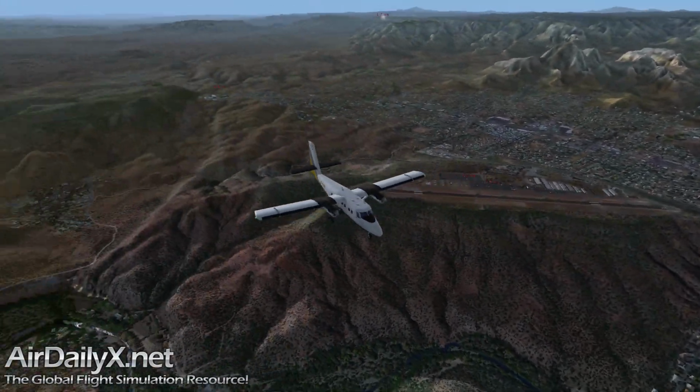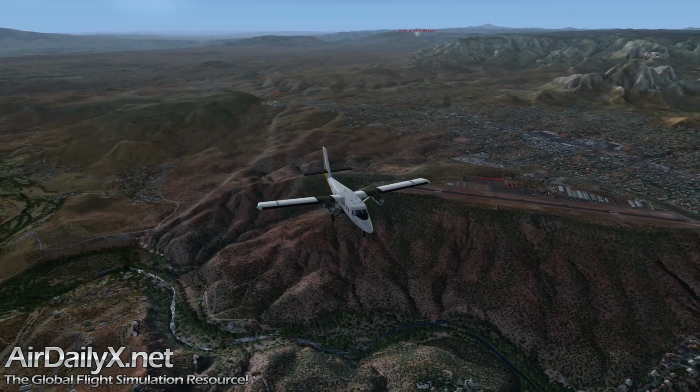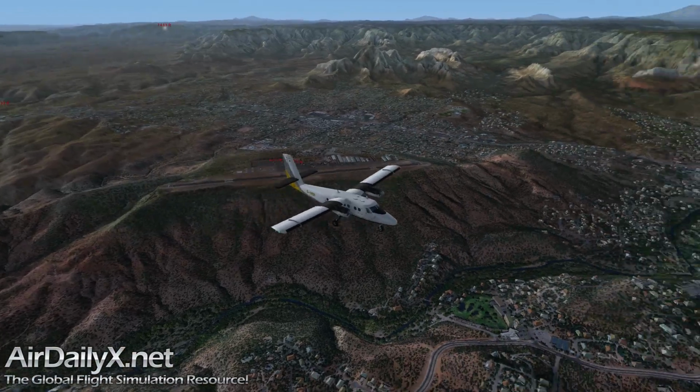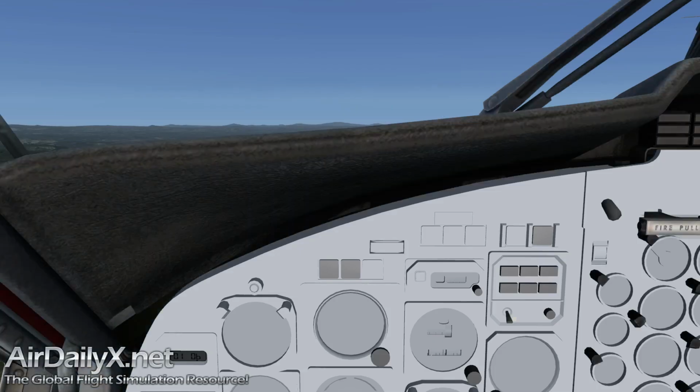Who else is out here? I see 1, 2, 3, 4. Sandman down there. All right, I'm gonna come in for that approach and see what happens. See how much I get knocked around.